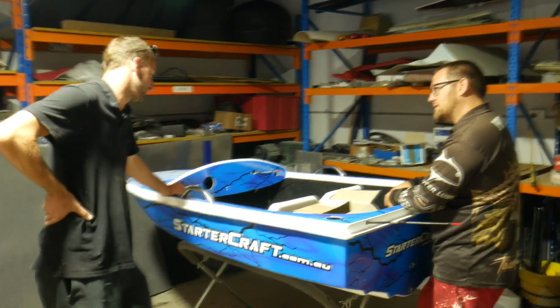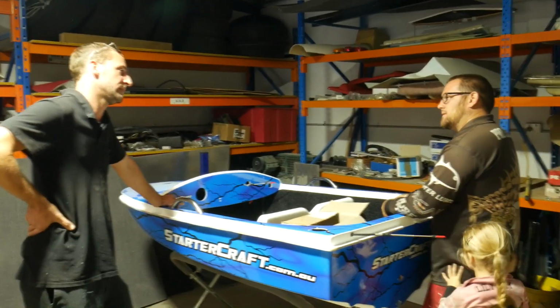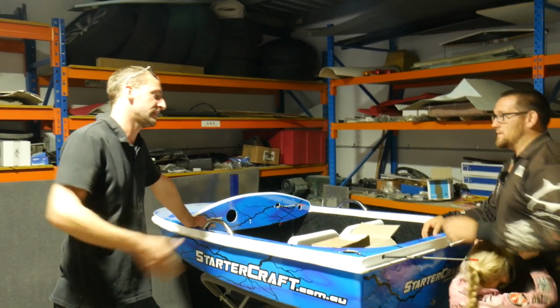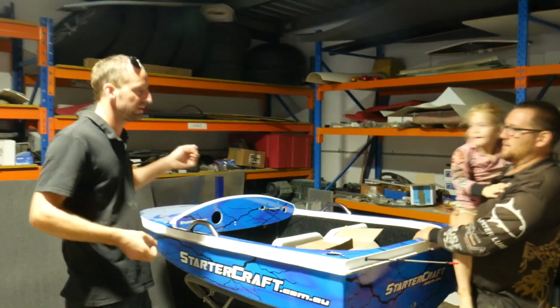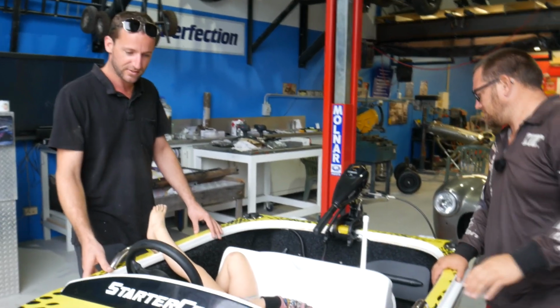Something the whole family can use too. Yep, that's the thing I like with it. Kids can use it, an adult can jump in with a kid. I think it's good for water safety too, teaching kids from a young age how the boat rocks around and what happens when you turn the steering wheel. It's quite simple, which is good. I always like simple, but it's got a few flashy bits too.